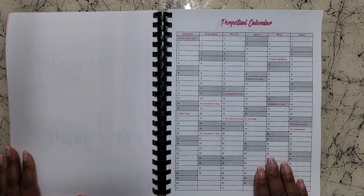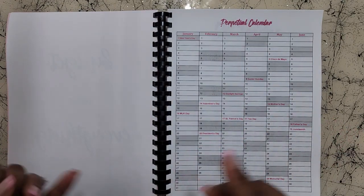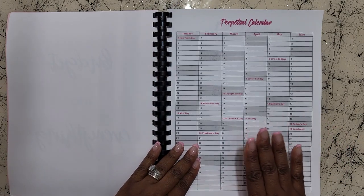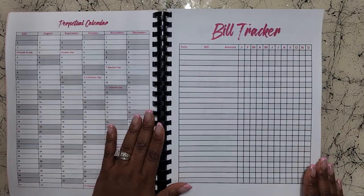So then you have the perpetual calendar, and you could just use this to plan out your year, your vacations, your conferences, your birthdays, your holidays, your anniversaries. When do you need gift money? When do you need travel money? When do you need to pay those expenses that are semi-annually or annually? Those are the things that you want to write down in here. And this is the first 6 months, and then this is the second 6 months.